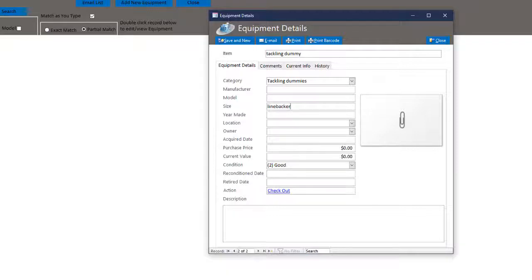Size, linebacker. Oh wait, no, you tackle the, yeah. Right, I got this backwards. Anyway, location, they're probably going to put them on the practice field. The owner is, I guess, you wouldn't check something out from yourself. Oh, yeah, okay. So, condition, let's say they're grade, whatever. Okay, so you get the idea.